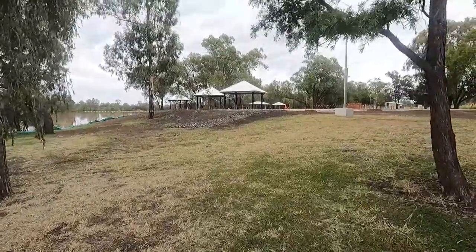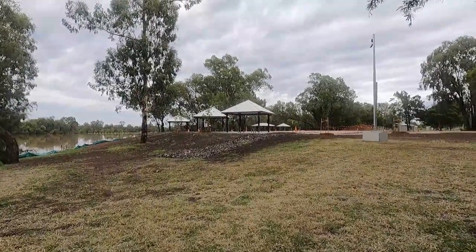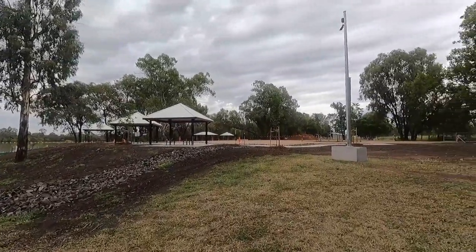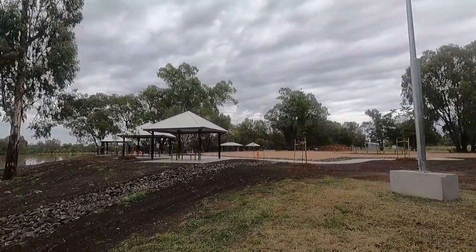So these are the new picnic and day areas. It's sort of close to the boat ramp. Fair few of them. It's going to be a nice little spot when it's finished.